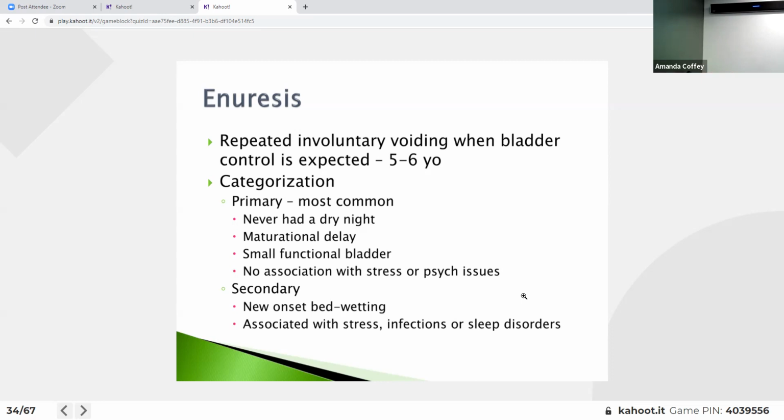So primary, you're going to look at how mature is that bladder. Why aren't they able to control the bladder through the night, but they can through the day? Okay. I've known someone that when he was a small child, the doctor thought maybe it was the size of his urethra. And so he had to have a surgery where they dilated his urethra. Didn't help. So that wasn't the reason. Okay. Could be maturation of the bladder. Is the bladder not fully mature? Because they have a small functional bladder.